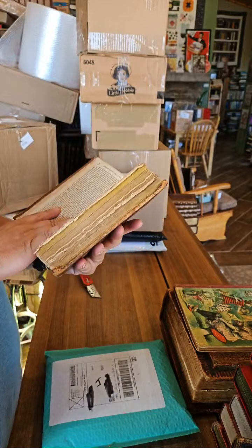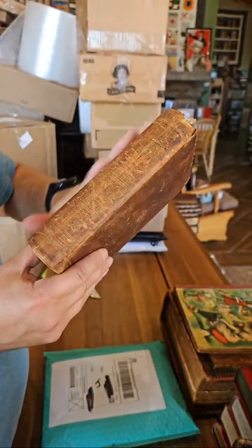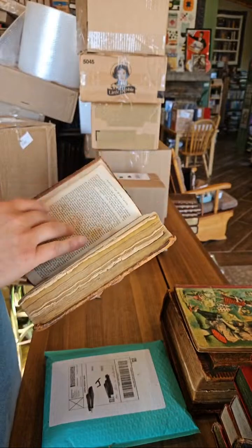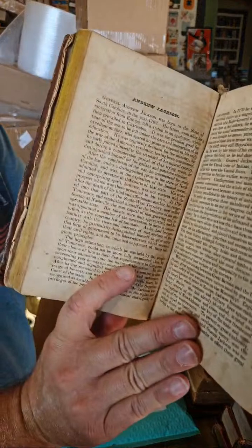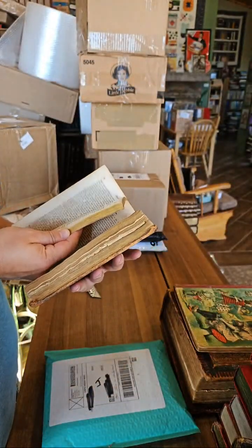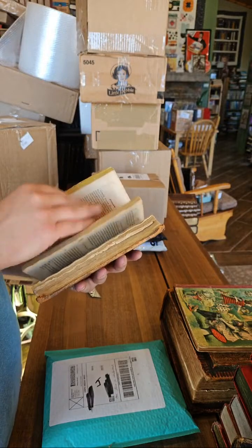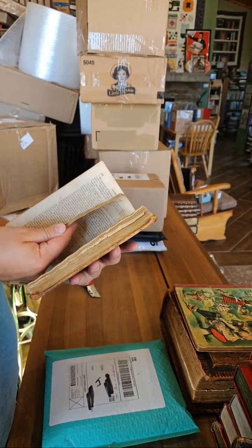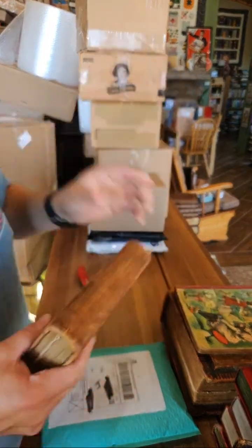Looks like we definitely got some condition issues, but this book is coming up on 200 years old, so pretty respectable. The cover survived nice. Again, the binding has some uneven pages. Have to check and make sure it's complete. Oh, we got a biography of Andrew Jackson. That's pretty cool. We got Thomas Jefferson, John Adams, James Madison, John Quincy Adams, Andrew Jackson. And then it looks like we get into some of the Revolutionary War generals and different politicians.